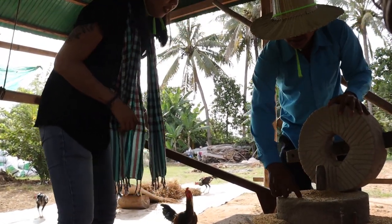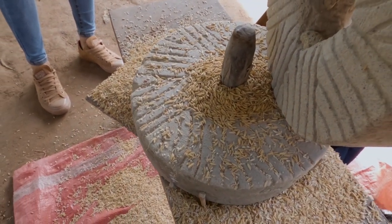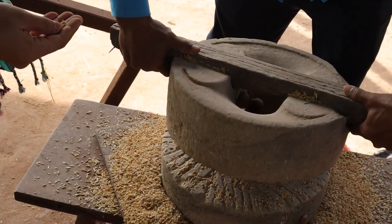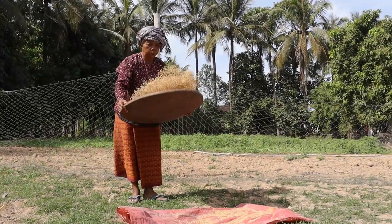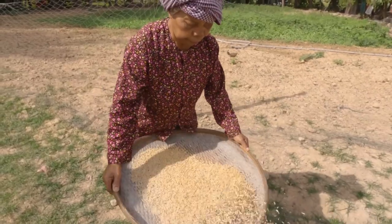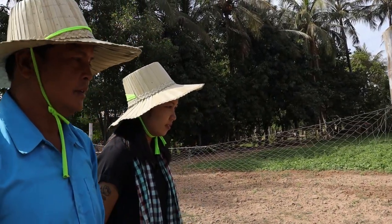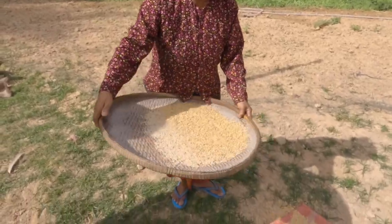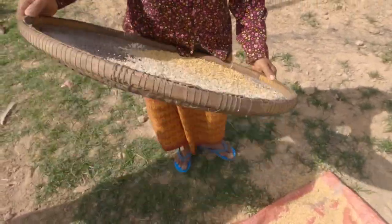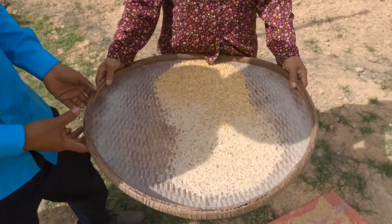Here is the tool they use to break the rice. You see it? When we put it here, we scrape to make the rice. So you can come here, Aria, and learn by experience. You select the rice seed, just take the skin away, and the rice is still here. Okay, the second time you select. Now you see it, it's complete.